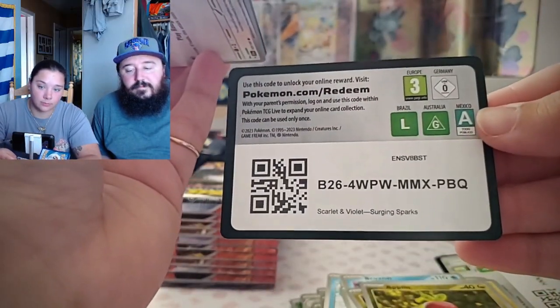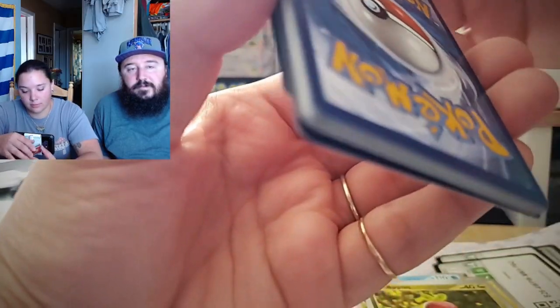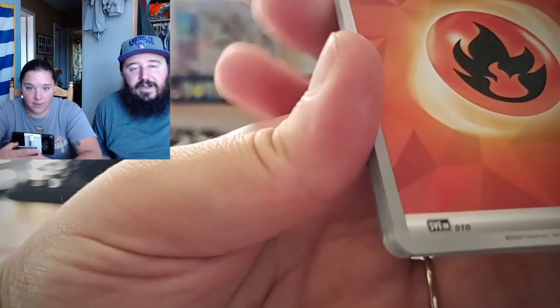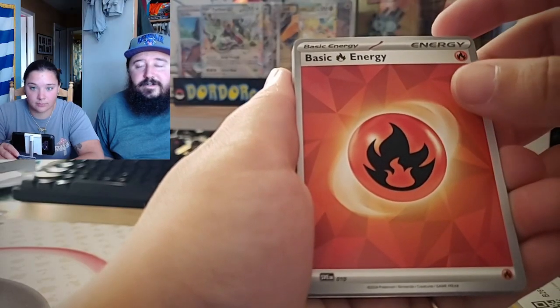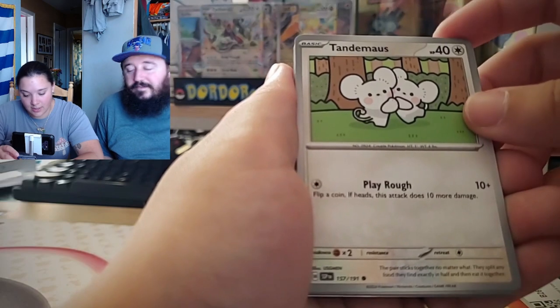Code card. Gotta put that energy to the front. We're channeling good energy with this one. Oh, that fire energy with the wildfires going out right now in New Jersey. New Jersey's on fire at the moment. Smell the fires right now. Love that. Another Tandemus.